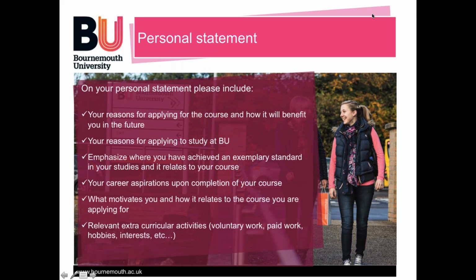Personal statement, just in case you need a little bit of tips if you haven't gotten to your personal statement yet. It's always good to have one. Essentially, just write your reasons for applying for the course and how it will benefit you, and then why you want to study at BU.